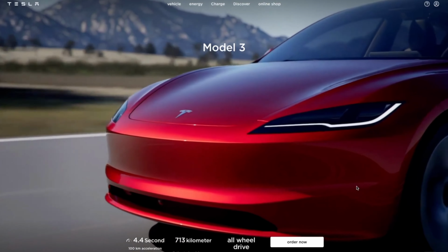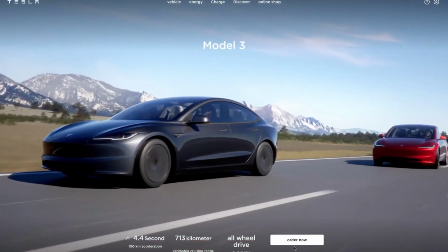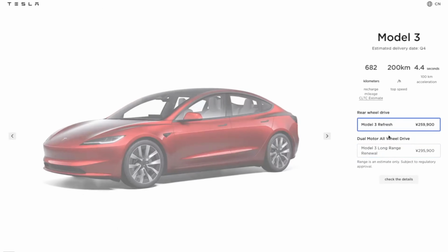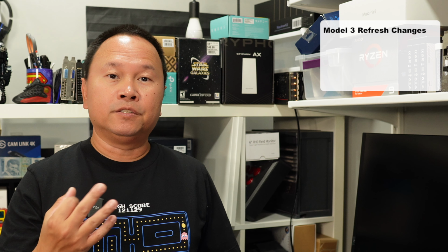A lot of stuff is in Chinese, but if you have Google Chrome, you could use a translator and it'll try to translate as best as it can. And it looks like its estimated delivery is Q4. So I want to break up this video into 3 different sections when discussing the changes that have been announced.